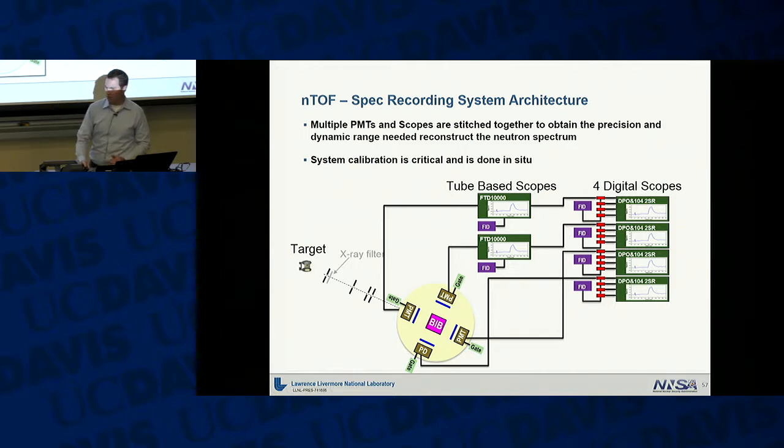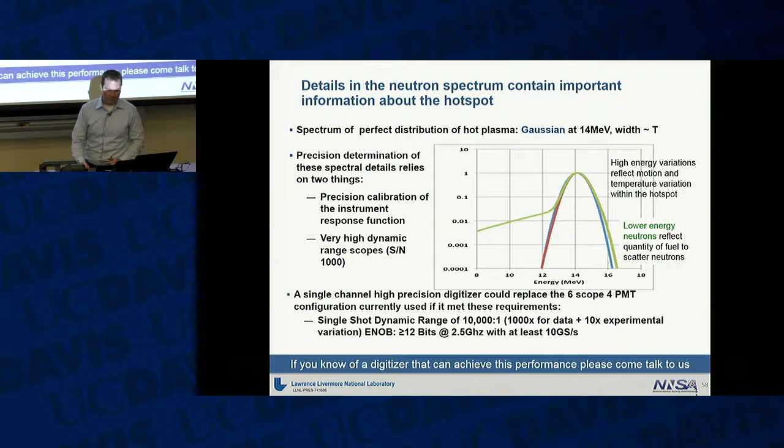Could we do this with a single channel? Is there a digitizer out there that could do that? It has to basically meet these kind of requirements. We have to be able to measure the width of this peak. We have to measure this downscattered region. And so these are kind of physics requirements, and this is why we talked about we're partners, we work together. But I have to understand the physics that's going on, and I have to think about new technology that can solve this kind of problem.